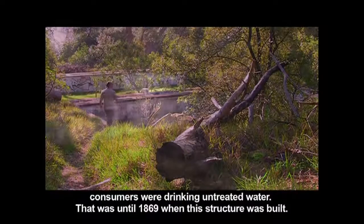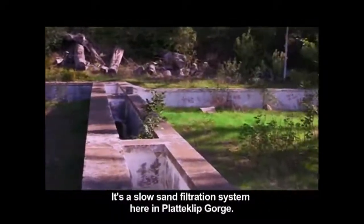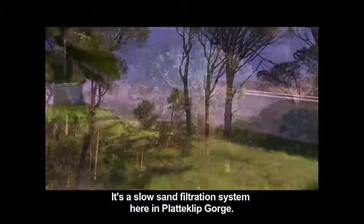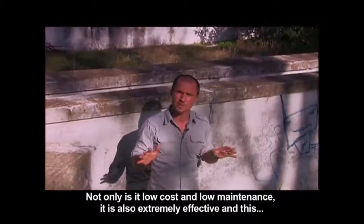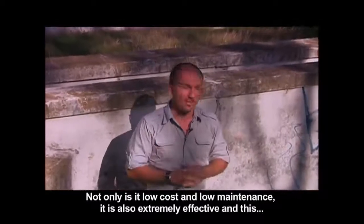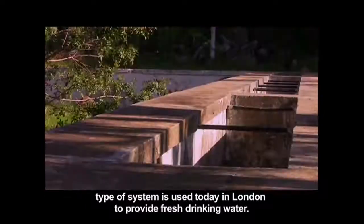That was until 1869 when this structure was built. It's a slow sand filtration system here in Platteklip Gorge. Not only is it low cost and low maintenance, it is also extremely effective. And this type of system is used today in London to provide fresh drinking water.